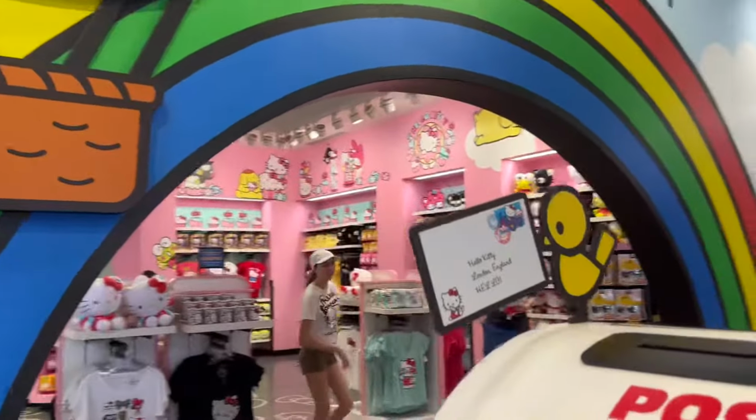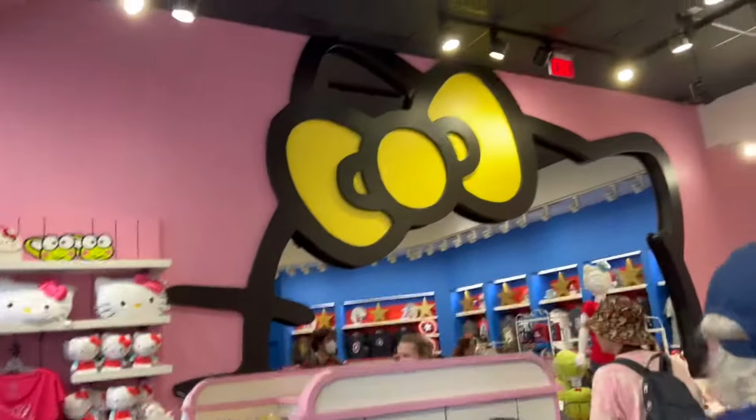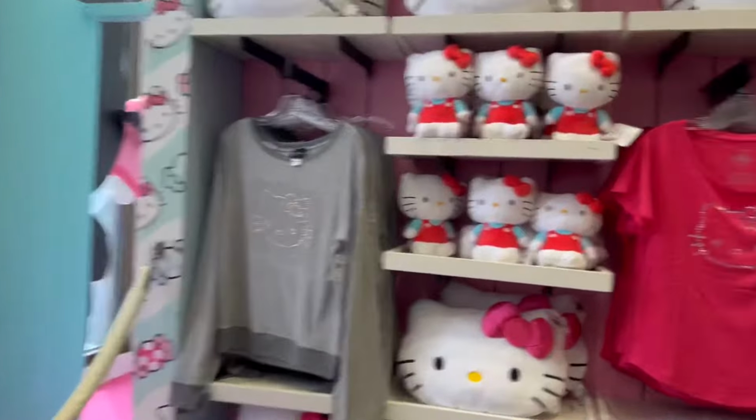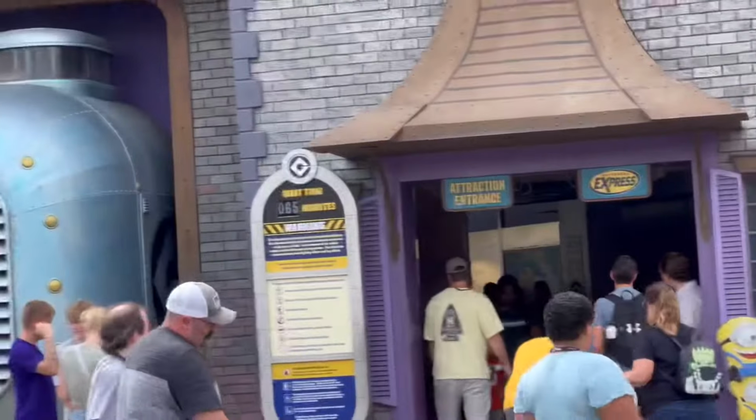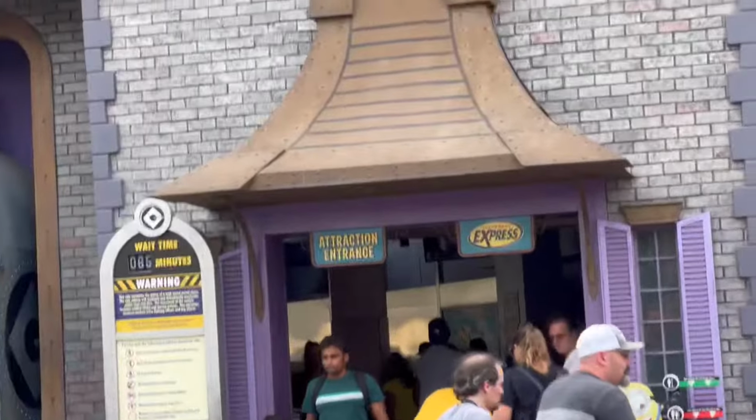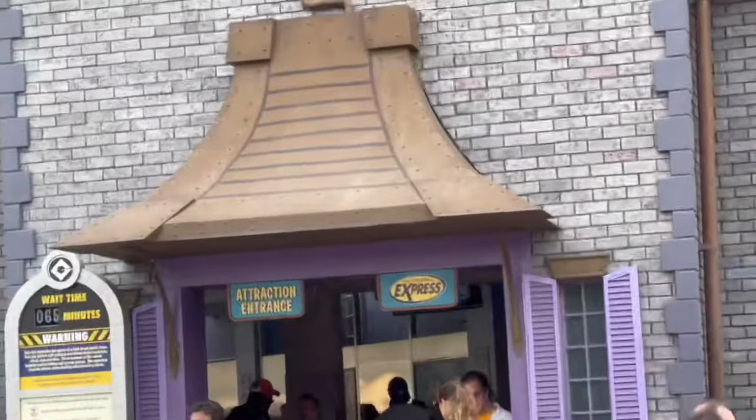You can send a card to Hello Kitty. You can say hello, Kitty. Or is it hello, hello, Kitty? Earlier, it was about 10:30. Now it's about 2, and it's down from 155 to 65.